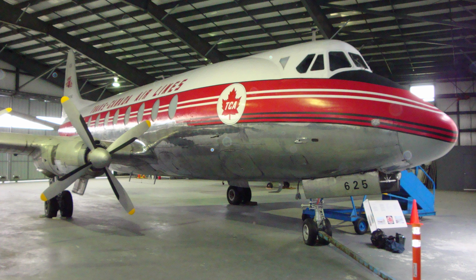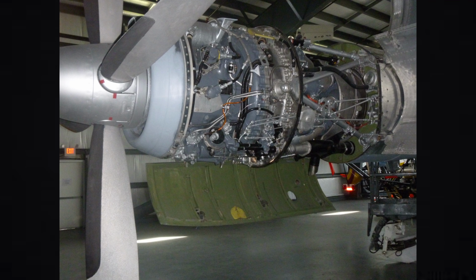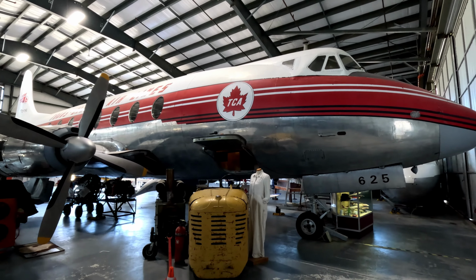Maximum speed, 612 kilometers per hour, or 380 miles per hour. Rate of climb, 366 meters, or 1,200 feet per minute. Service ceiling, 8,690 meters, or 28,500 feet. Range, 3,219 kilometers or 2,000 miles. Power plant, 4 Rolls-Royce Dart 506 1,400 horsepower turboprop engines. You can become acquainted with this Vickers Viscount at the British Columbia Aviation Museum at YYJ.